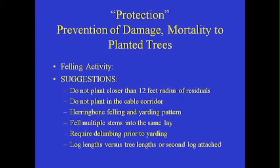Think of a tree growing in 60 trees per acre residual, large crowns, wide crowns, and in many cases limbs that were stouter than the planted residual trees, which were only about 15 feet tall. Those logs come out like this. You can imagine the swath of damage that they can incur. Log lengths: a lot of the operators are used to working in clear cuts, using tree length or second log attached, and then stroke limbers or some kind of processor at the landing. It doesn't work in thinnings. You have to bring them out in log lengths.